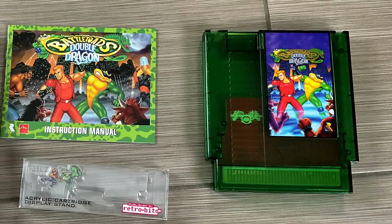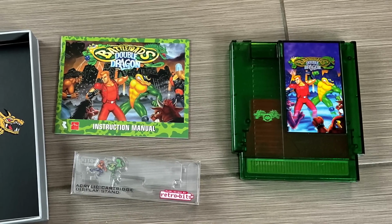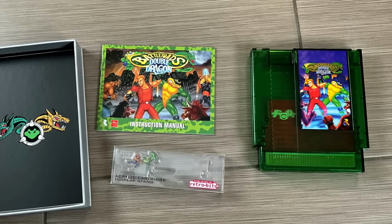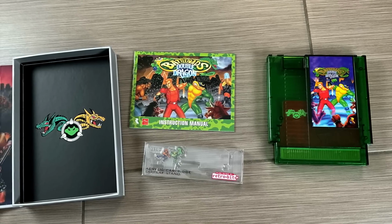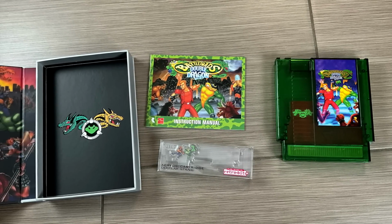Like you were saying earlier, I love how they're bringing back a lot of these games, and bringing them back in these collector's editions that look really outstanding. When you open this up, you guys are seeing the box right now. They just put a lot of effort into it, and I really appreciate it.